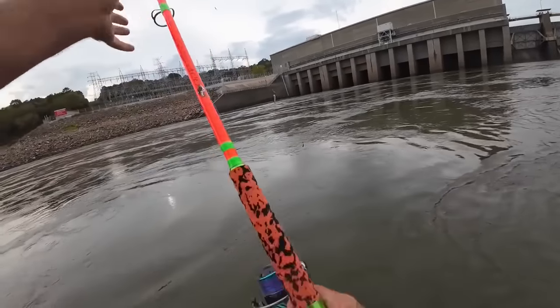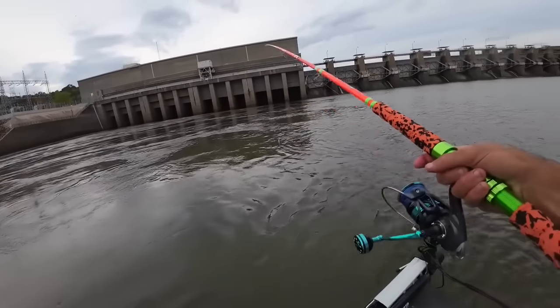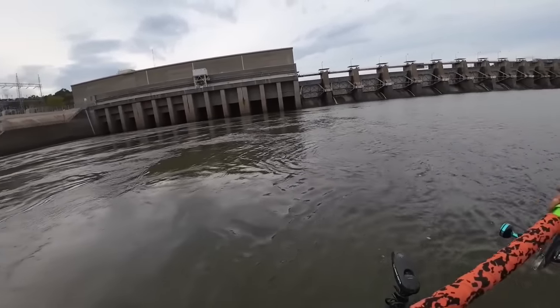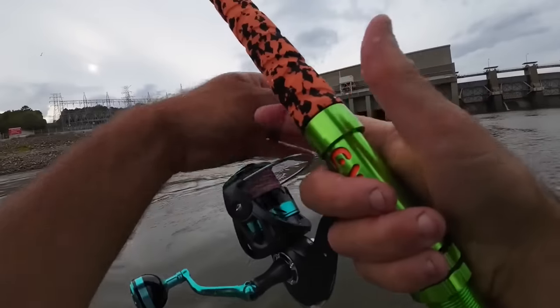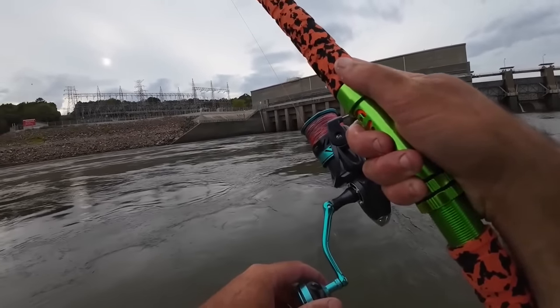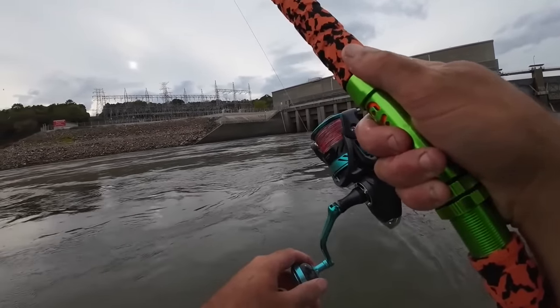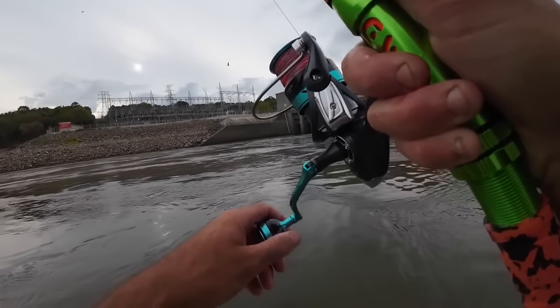What I need is some of the moon eyes from a couple of videos ago. I caught some moon eyes at this little spillway, and I think they would be crazy good catfish bait down here. If you'd like to see us go catch some moon eyes to use for catfish bait, let us know. We'll fill a bucket up with them, or we'll try to.